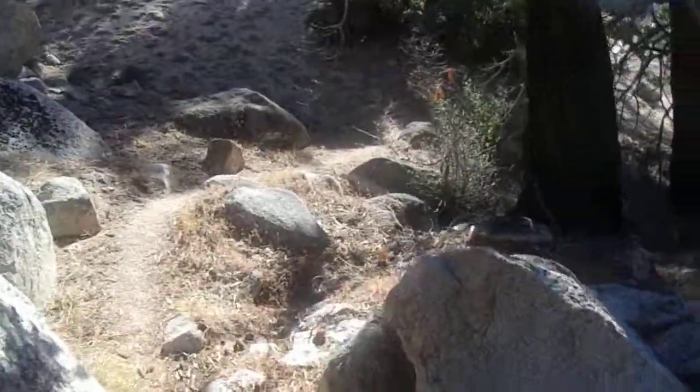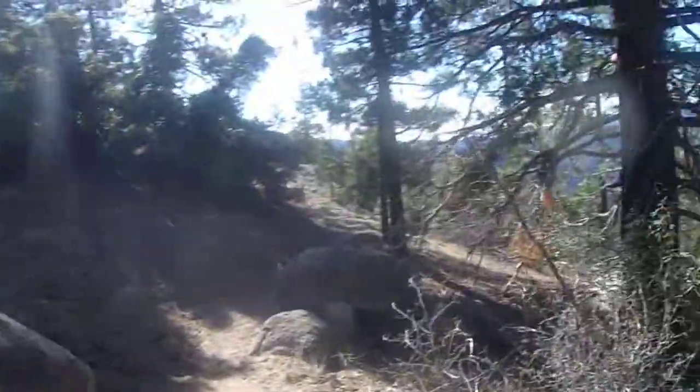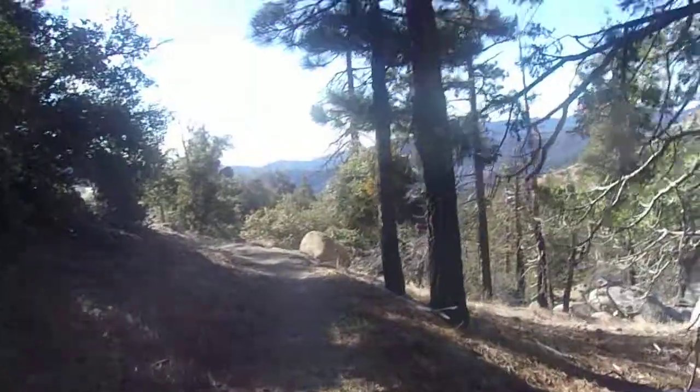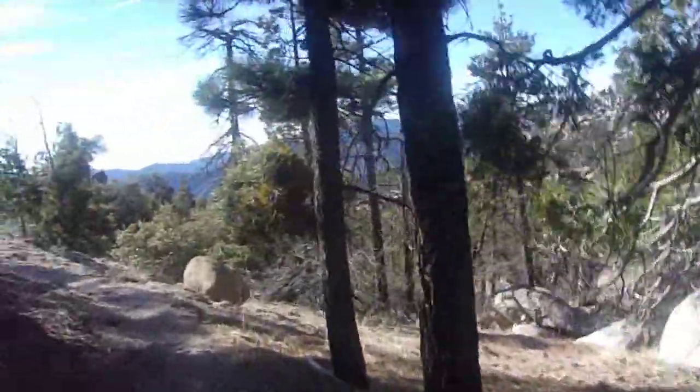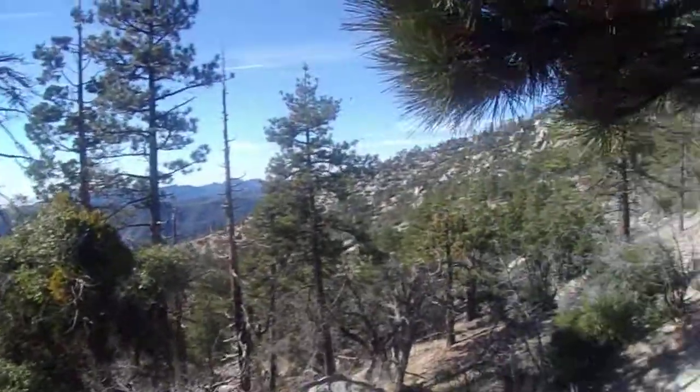I'm still going along the Waterman Trail. I seem to have passed, at least from what I could see, the saddle between the Delights and 7097. So I feel like I'm actually going towards the ridge line where the Delights are. I believe this trail runs along the ridge of it.